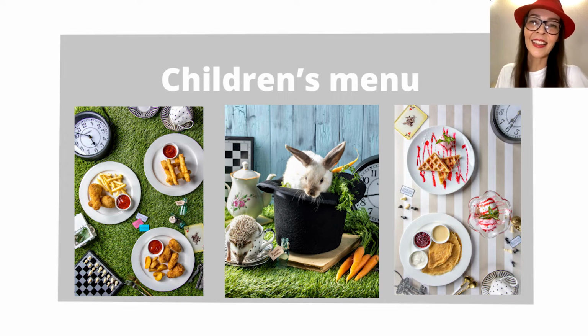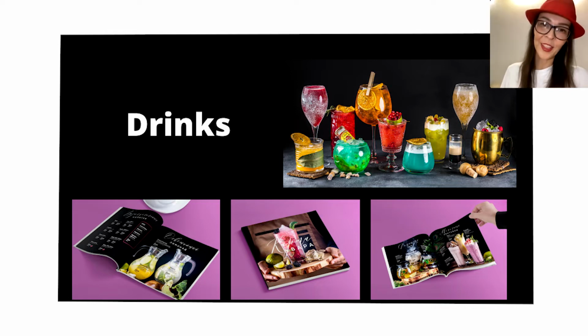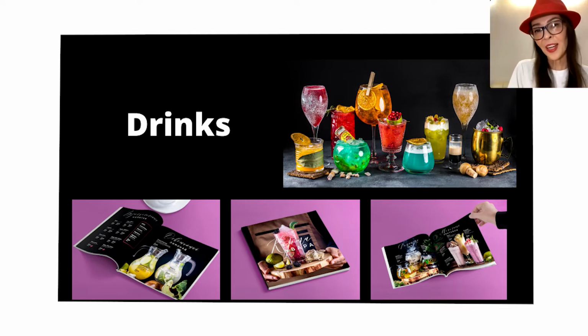Okay, drinks. Drinks, here you should work clearly with artificial light, because the glasses should be ideal, clean, the colors should be very bright. And usually when we make pictures for menus, we make drinks, and it is a separate part of the menu.